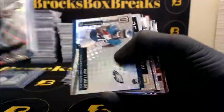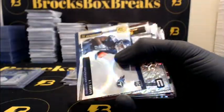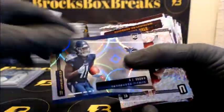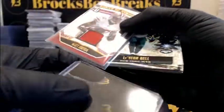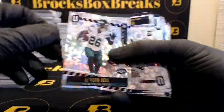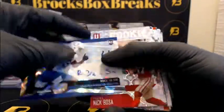Rookie review. Got Aaron Jones. I'm pretty sure these were numbered last year. Now they're not. So you got AJ Brown to 150 going out to the Titans. Berdia going out to the 49ers. Feats of strength. Le'Veon Bell for the Jets out of 75. And Rocky Sin going off the Colts.